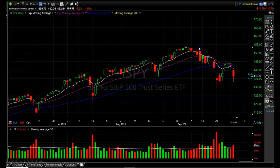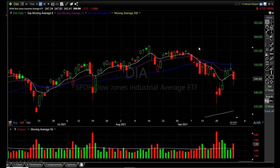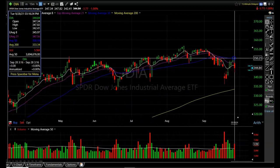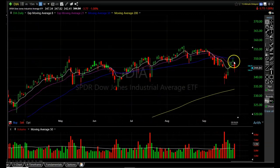And let's take a look at the diamonds, which of course is the Dow Jones Industrial Average. You can see the Dow Jones definitely found some resistance at that 50-period simple moving average and rolled over, and it is now below that 8-period exponential moving average, that white line on the chart. So we're in a little bit of no man's land for the Dow Jones, so it's going to take another day or two before we see what direction the Dow is going to go.